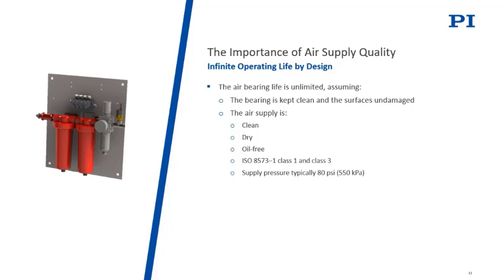For proper operation of air bearings, the supply pressure is typically maintained at around 80 psi. This can change based on the stiffness, the load, and the dynamic requirements of an application. But again, as a rule of thumb, 80 psi is the typical supply pressure we recommend. In terms of air consumption, again as a rule of thumb, it is around 28 liters per minute per axis of motion.